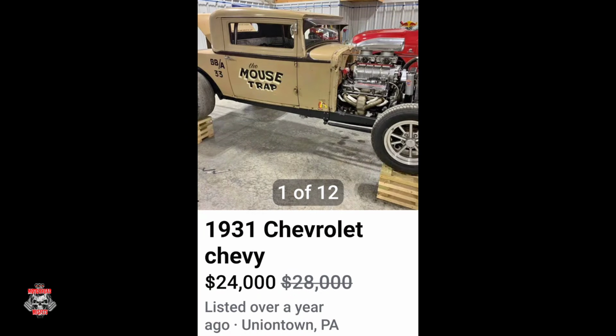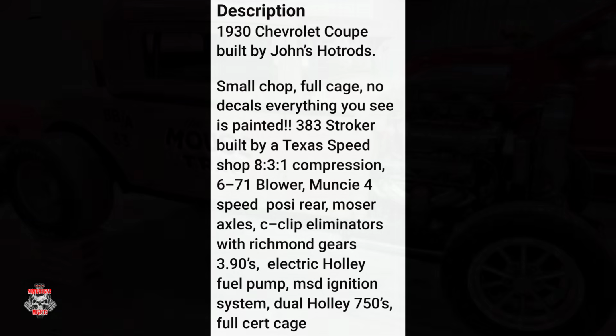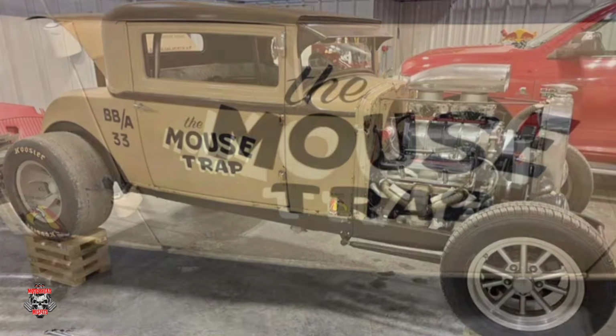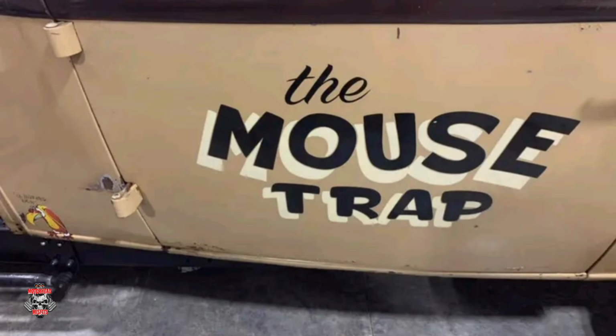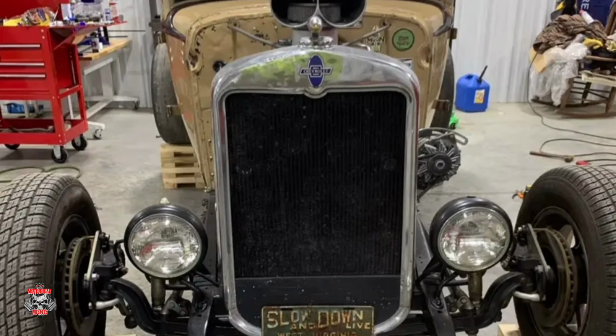Up next, got a 1931 Chevrolet for $24,000. I love this old Chevy. I think they've done a pretty good job with this. It's simple. I love what they've done with it, kind of keeping it old school with the hand-painted letters on the side. This is actually a pretty neat little car, pretty neat little hot rod.